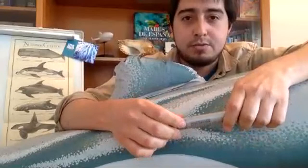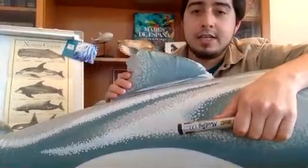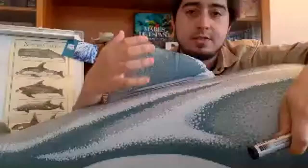And the way that, well, there was a researcher from British Columbia called Mike Bigg, and he realized that the dorsal fin, in his case of killer whales, but it's valid for all dolphin species, the dorsal fin of each individual is unique. So each dorsal fin will have a slightly different shape, even different size, and they'll have different little nicks and a lot of different things. So if you take a photograph of a dorsal fin and it's clear enough, then in the future when you re-sight the same animal, you'll be able to recognize it. So that is the basics of photo ID.